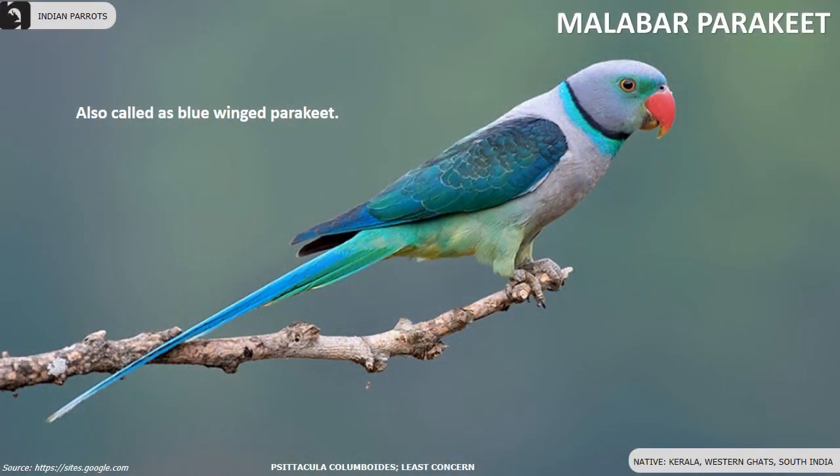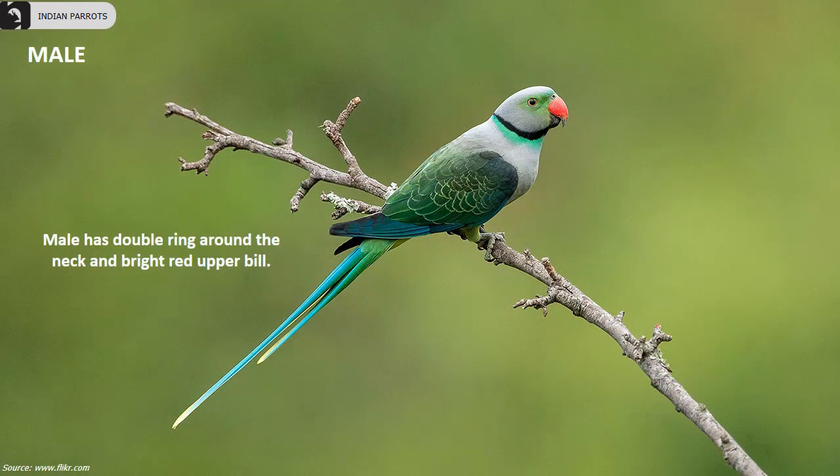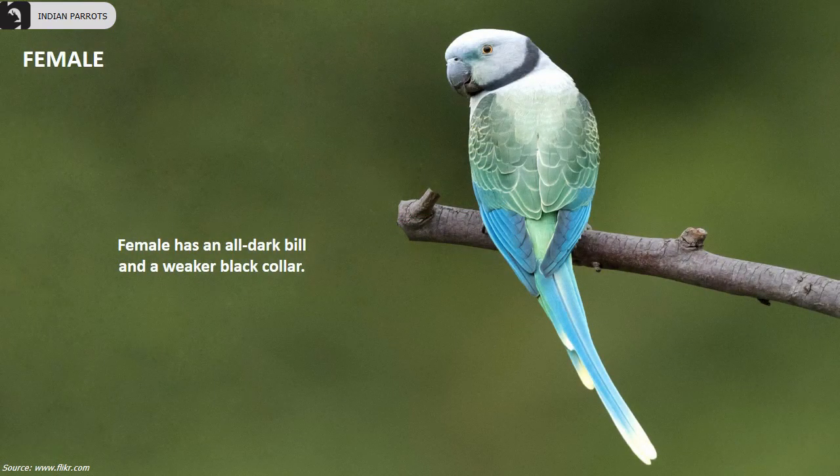Malabar parakeets are also called blue-winged parakeets, found mainly in Kerala and the Western Ghats of South India. They are bluish-green in color with a blue and black collar. The male has a double ring around the neck and a bright red upper bill. The female has an all-dark bill and a weaker black collar.